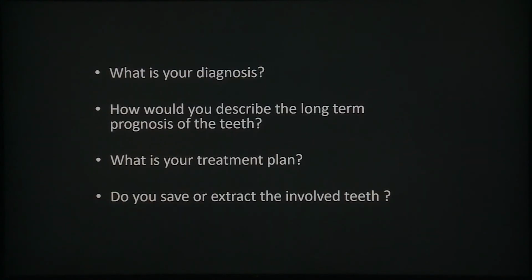The questions to ask are, what is your diagnosis? How would you describe the long-term prognosis of these teeth? And what is your treatment plan? Do you save these teeth, or do you extract them? On our Tubules Live on the 16th of February 2017, Dr. Rajiv Patel, together with Dr. Kavit Shah and Dr. Donald Flynn, will be discussing this case, and they will show you how they managed it.